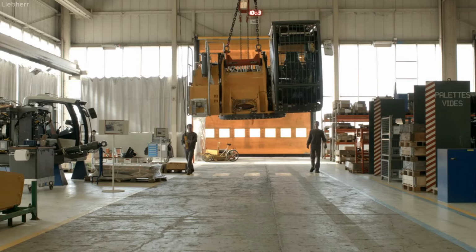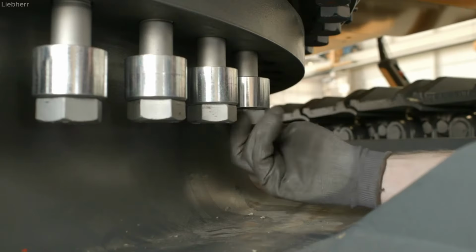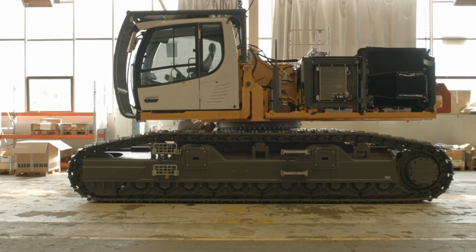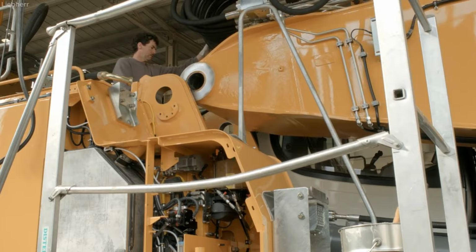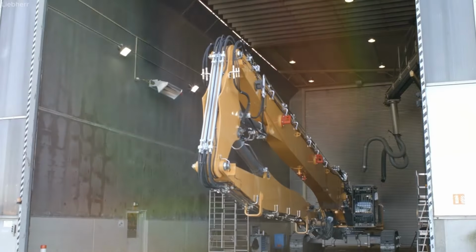The crawler undercarriage is installed and secured. The main upper structure, which includes the cabin and control systems, is placed onto the undercarriage. Once the main body is aligned and fixed, the demolition boom and stick are assembled and hydraulic lines and connections are completed.